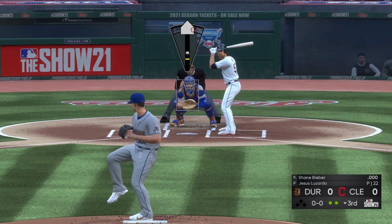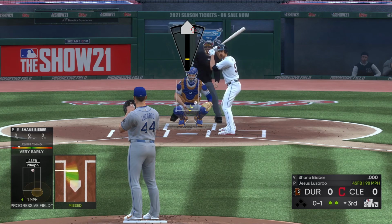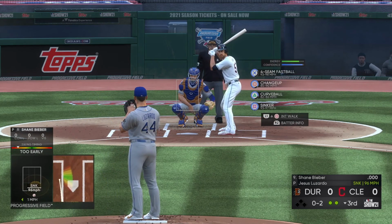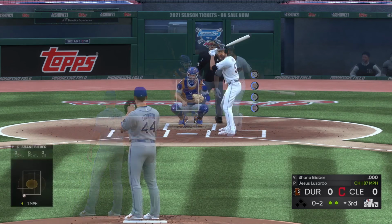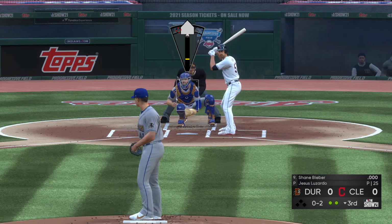Ready with the first pitch. Here it comes. Good pitch there as he gets him to swing underneath it for strike one. Man, this guy's in a good groove right now. Seven straight retired. He's locked in. 0-2 is the count. And now he'll foul this one off as well. No balls and two strikes.